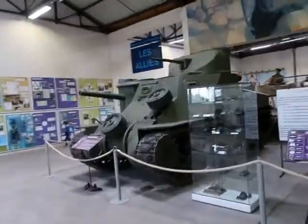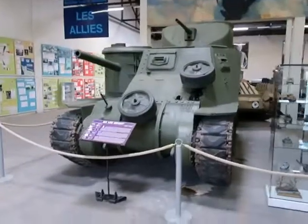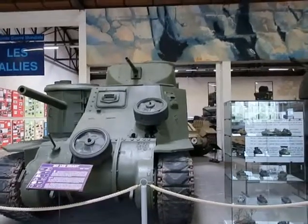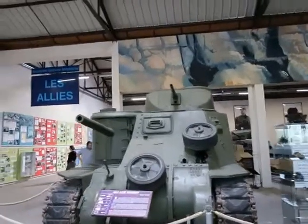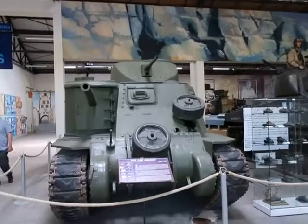A very early version as we look back. This is the Grant tank, so this was the M3. First saw service with the British in North Africa, but not particularly a good tank. As you'll see, 2 types of gun. There was a 75mm and a 37mm in the turret.